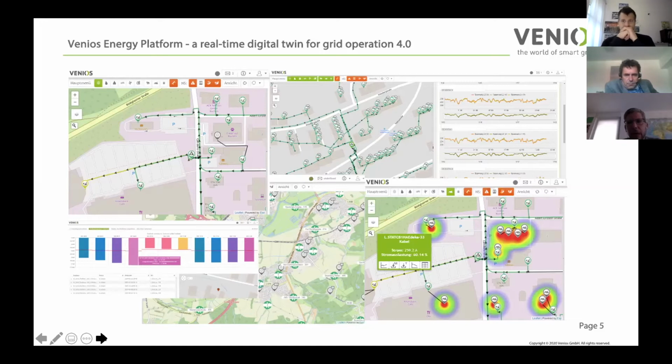But of course, it's a real-time operation platform. You can also see what will happen in the next minute or next hours. And this is crucial to do real-time grid optimization, real-time grid management. And the amount of data, as also Dr. Wieben mentioned, is increasing massively.